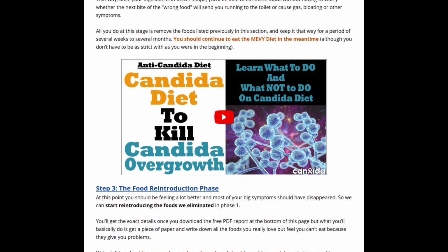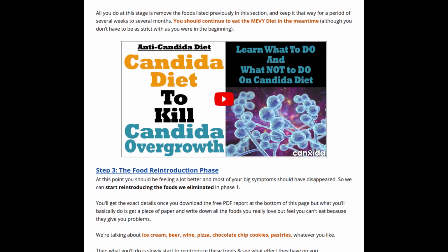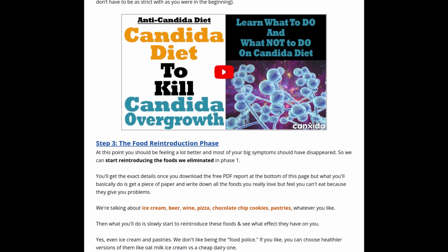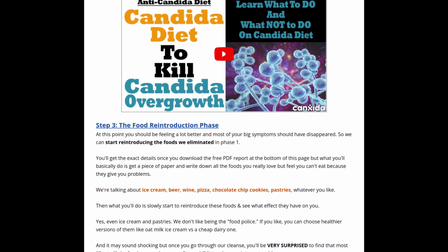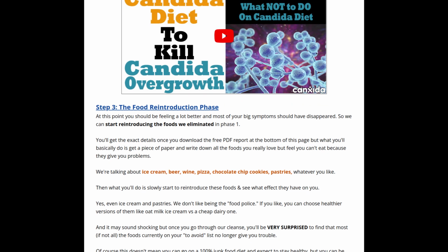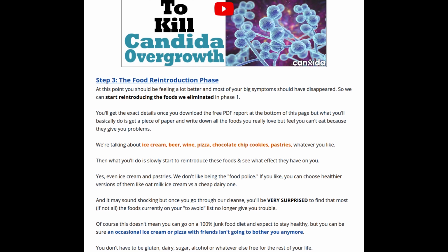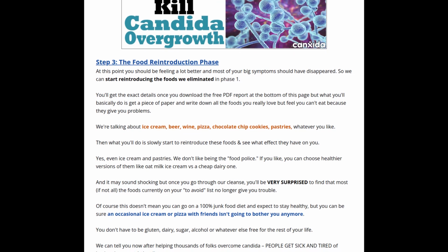What we're doing with the low allergy diet is taking out the foods that could potentially trigger an immune response. This is very smart because you've likely got food allergies and intolerances right now that are creating immune dysfunction. By taking all these foods out, it stops the immune system from reacting. That way, once your digestion is in better shape, you'll be able to eat these foods without having to worry whether the next bite of the wrong food will send you running to the toilet or cause gas, bloating, or other symptoms. All you do at this stage is remove the foods listed previously in this section and keep it that way for a period of several weeks to several months. You should continue to eat the MEVY diet in the meantime, although you don't have to be as strict with it as you were in the beginning.